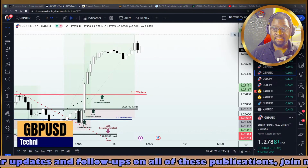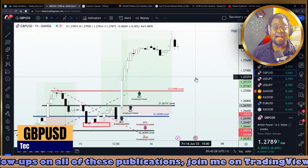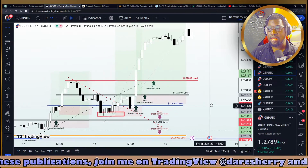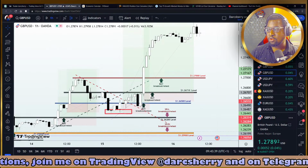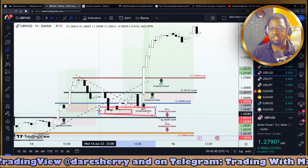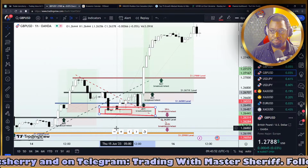On the GBPUSD, we've also had a very profitable 24 hours, as we currently have about 3 positions running in profit at this particular point in time. And if you remember yesterday, we acknowledged that price action has been finding it difficult to break through the 1.26400 level area. If you recall that vividly yesterday, I mentioned this and I said if this persists, there is a likelihood that we are going to be having a buying opportunity.